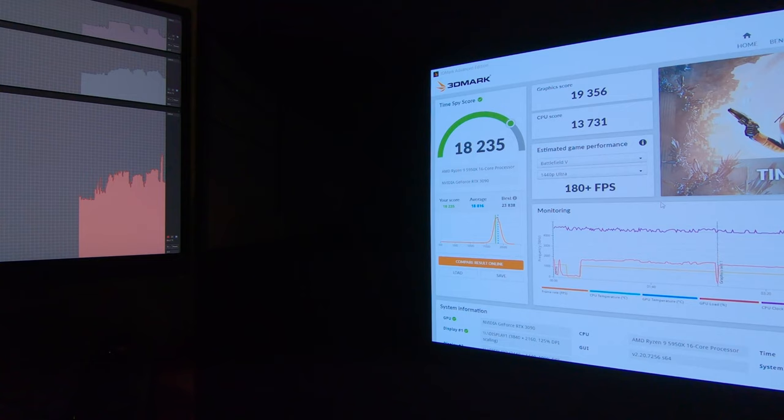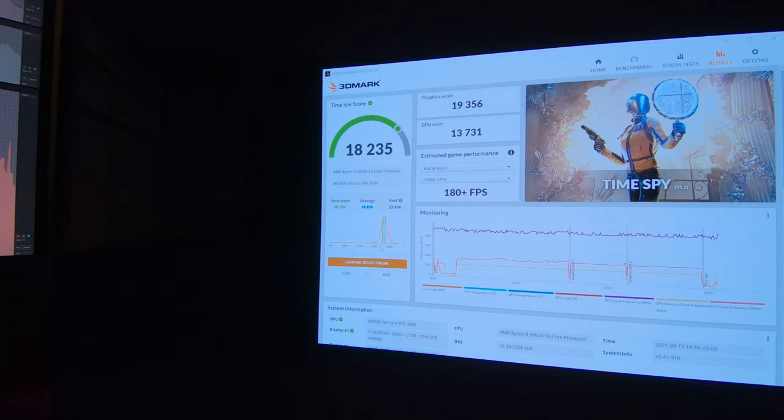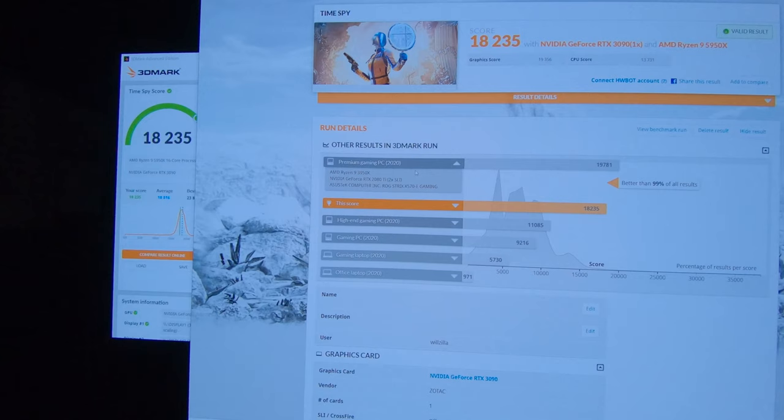And there is the result, an 18,235 in Time Spy. 19,356 graphics score, 13,731 CPU score, and it does pretty good overall. We'll do a quick compare here. And 99% better than all results. Of course, this is probably some fancy super overclocked machine right here, because it is an older setup, 2020, but not bad, not overclocked. That's a right out the box score.